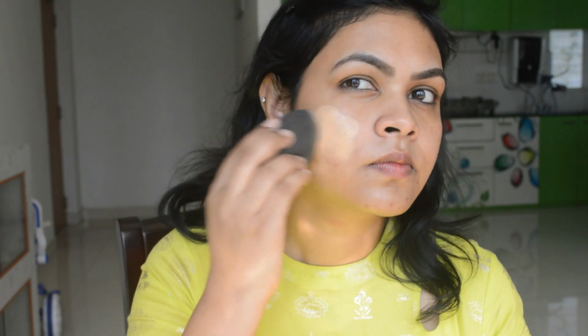Now for the foundation, I'm going to use this PAC HD Liquid Foundation. My shade is 23 and I'm going to apply this using a sponge. I think for the dry skin girls out there, the best way to apply a foundation is with the sponge, because the sponge is dampened and when you apply a foundation using a sponge, it spreads beautifully and it also adds moisture to your face.